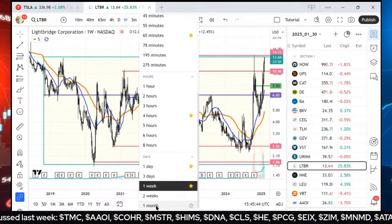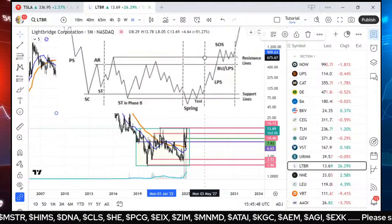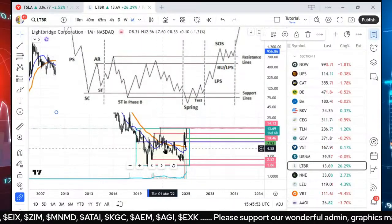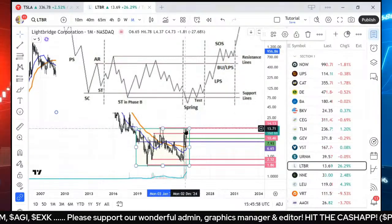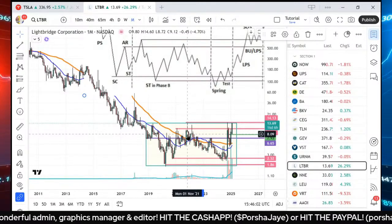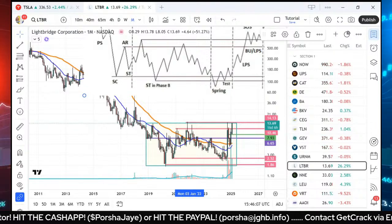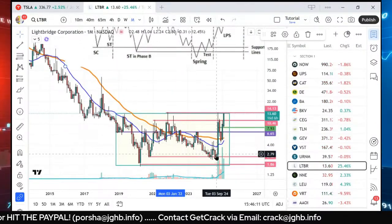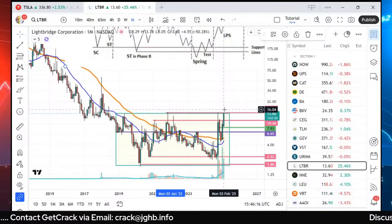Let's go to the monthly. Right here. Very good accumulation type structure that's been built since 2019. Very large. And guess what? It's ready to break out again. So it had a false breakout attempt in 2021. Bad timing. 2021 was like the peak of the stock market at that point before the interest rate destruction pushed everything down. Now we're back up here. Interest rates are unlikely to go up again.